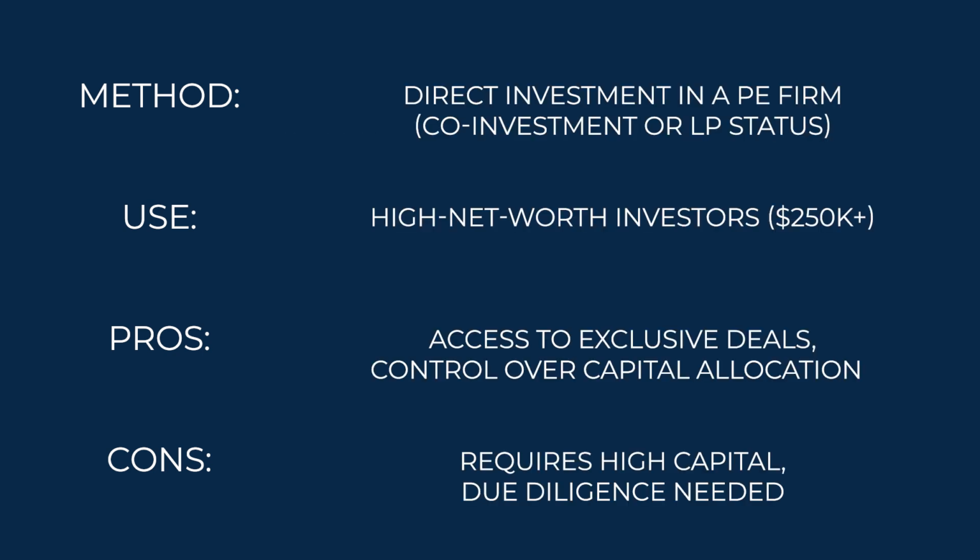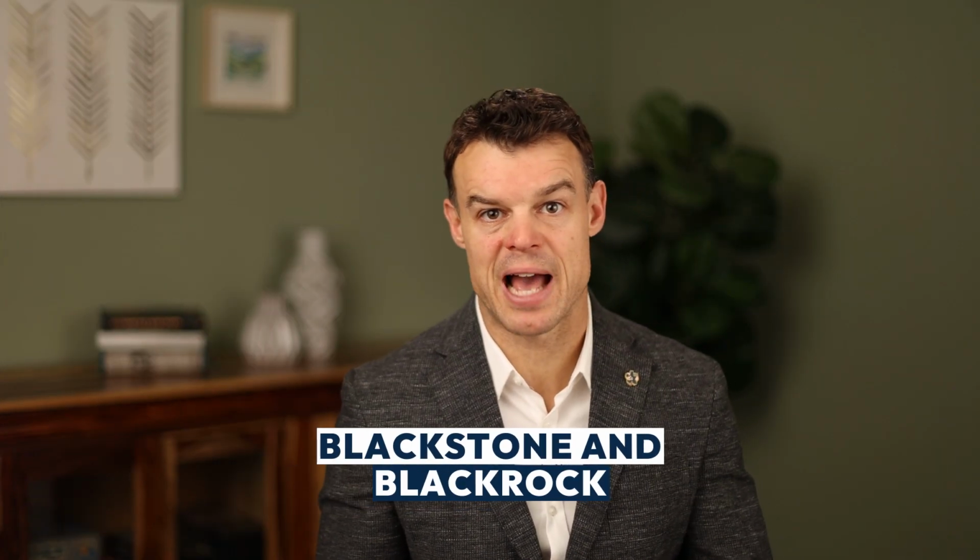Direct investment in a private equity firm, meaning a co-investment or LP status. Next one is direct investment in a private equity firm, sometimes called co-investment. These are for high net worth individuals, a minimum of $250,000, but many times it's $1 million or more. The pros are access to exclusive deals and control over the capital allocation. The cons are it requires a high level of capital to invest in, and they also require a heavy need for due diligence. Some examples of co-investment are with Blackstone and with BlackRock.